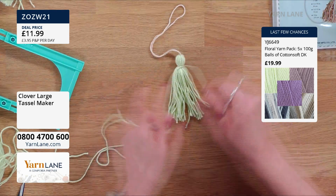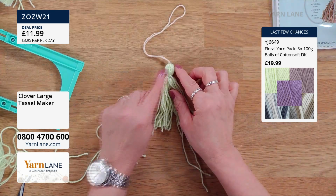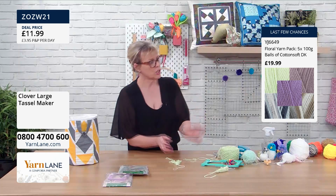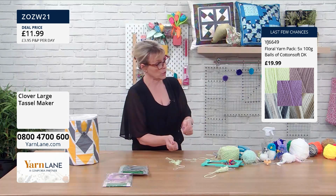What do they do that's different then in their thing? They create a loop and then they wind it round the top. It's almost a bit like a slip knot. Oh, okay. And then as you come round the final time, you go through that loop and you pull it tight.